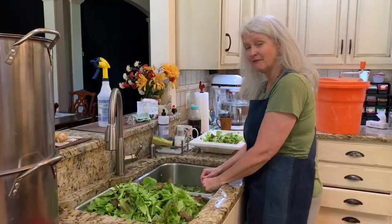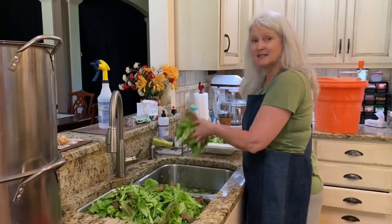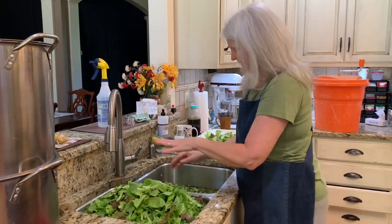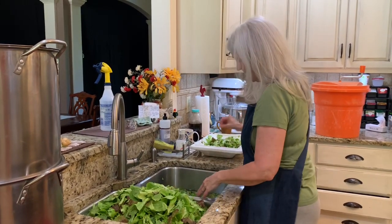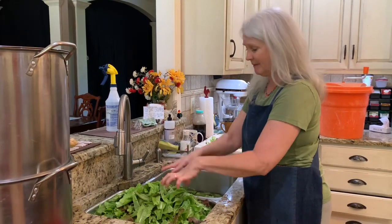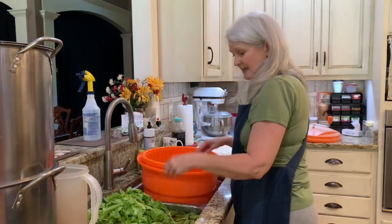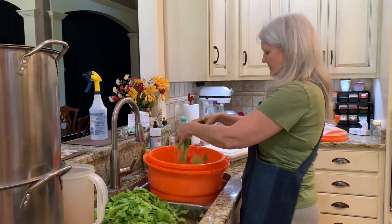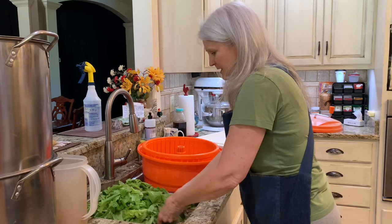Today I have harvested and am washing lettuce. I've harvested the whole row of lettuce and now I'm washing and picking through lettuce with some help. And this is the final rinse. I'm about to start the spin dry. Alright, so next step is to fill up my big spinner and spin it dry.